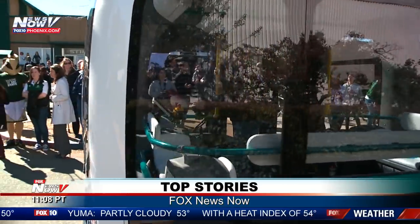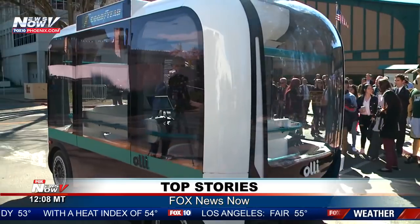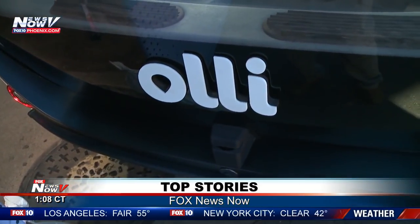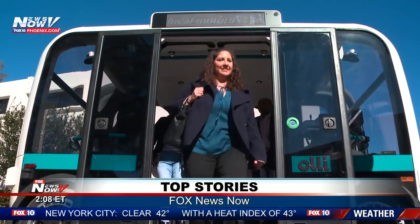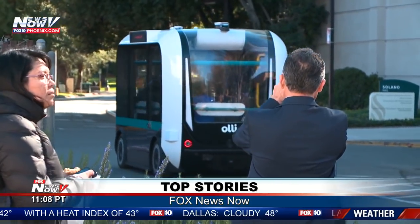What makes this project unique is the development process that uses the best ideas from thousands of contributors and incorporates a 3D printer to actually custom design and produce the Ollie for specific uses on a small scale. You don't have to depend upon factories all around the world. You can do it here. You can do it with the specs you want here, and you can build a business here.